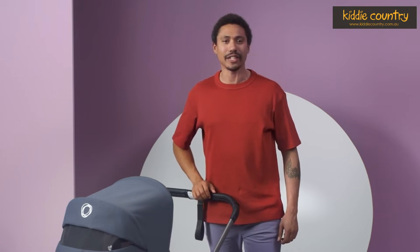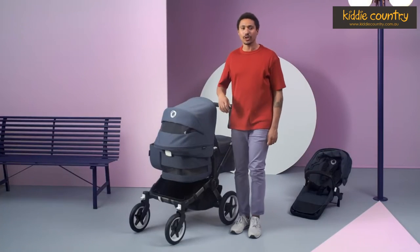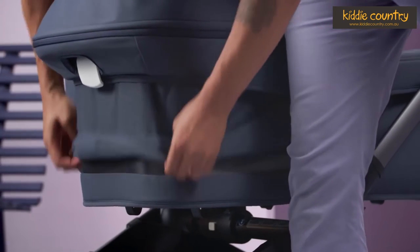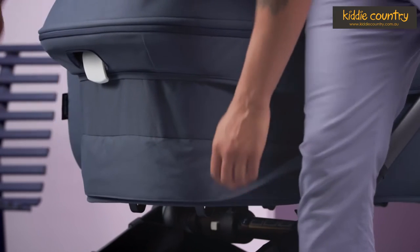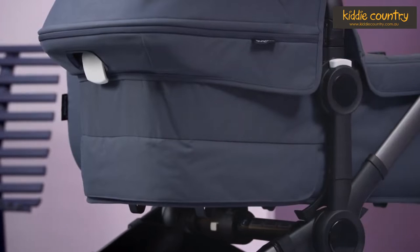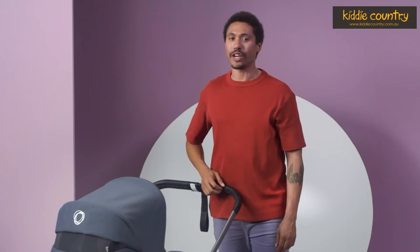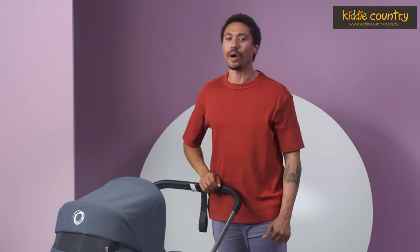If you live in a colder climate, Bugaboo has planned for this. With rigorous testing of winds of up to 50 kilometers per hour, Bugaboo has made extra sure that the window closes firmly to block any cold draft from coming in. See these magnets? They seal the window so your newborn baby stays cozy and warm. It also doubles as a nice sneak peek of what's going on in the world around them.